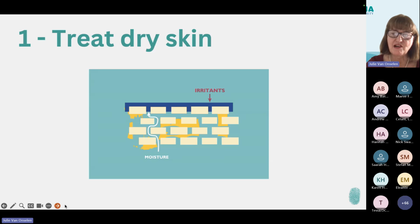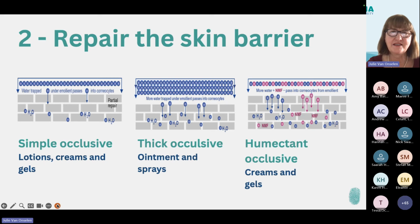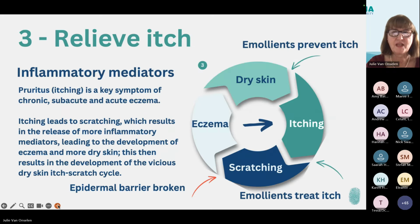So emollients need to treat the dry skin, and that's exactly what they do with this occlusive barrier. The occlusive barrier stops irritants and allergens coming in, and it stops the water coming out. And that's the absolute key feature of emollients and how they actually treat, because with eczema, you've got dry skin, itchy skin, and then of course you've got the red skin with the flares. So dry skin is really important. You repair the skin barrier in the 3 ways I've talked about, with either a simple occlusion or a thicker occlusion, which lasts much longer, or the humectant occlusion, which also has a slightly longer lasting effect. So itch is really relieved with emollients.